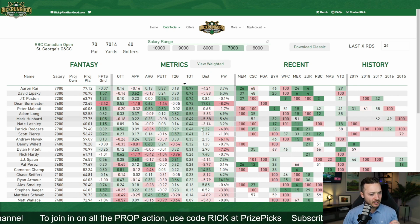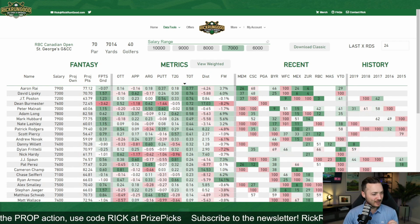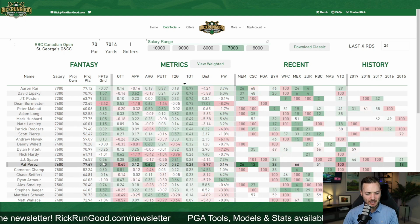But only place in the world where Adam Long is a big time mover. I love that. There was also something about Pat Perez, wasn't there? What did I like about Pat Perez?